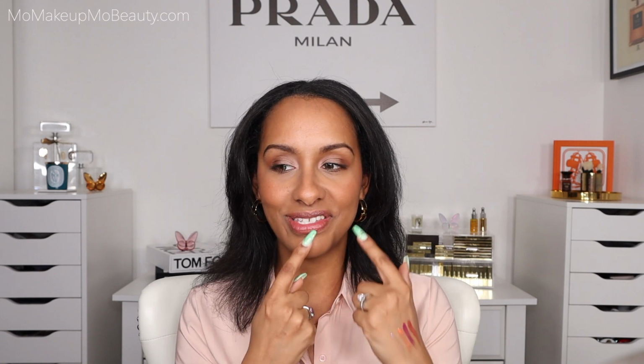I personally don't use plumping lip products for the effect of making my lips look larger. I use them for smoothing all of these lines, as I'm sure many of you can see that I have in my lips. I more so like using the plumpers to smooth those lines and really give that juicy, hydrated effect to my lips.